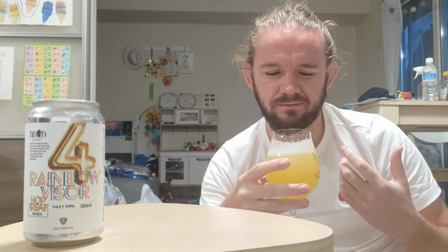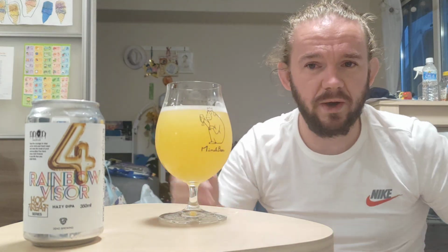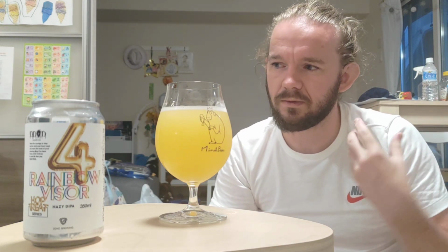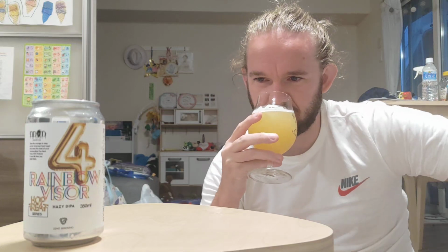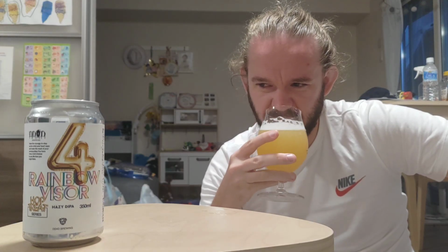So the backbone of this beer, you've got that lovely fresh white bready bread crust coming out of this one. On top of that, you're getting little elements of woodiness in there, which you'll very often get in these beers, of course. So a little bit of woodiness, a little bit of Jacob's cream cracker.